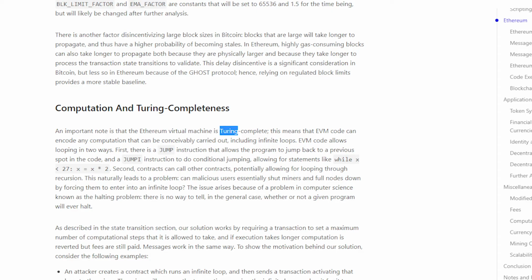Bitcoin itself with Bitcoin script is very limited in terms of what it can do. One of the biggest technical components that Ethereum can support is loops, whereas Bitcoin script excluded loops for the fear of infinite loops and essentially workflow stoppage. Ethereum, on the other hand, was able to incorporate loops into their Ethereum virtual machine, or EVM, to make it Turing complete. Turing complete just essentially means that the EVM can encode any computation that is conceivably carried out.